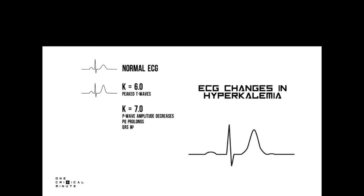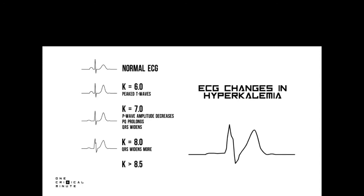The QRS widens severely. As potassium increases further, the shape of the QRS segment and the T wave become more sine-like. This is highly associated with ventricular fibrillation and, with that, cardiac arrest. If you have a patient with hyperkalemia that has a wide QRS segment, keep them on the monitor at all times. For more information on hyperkalemia, including treatment, watch my video on it.